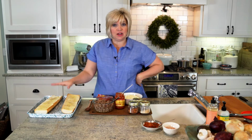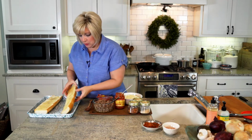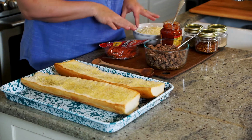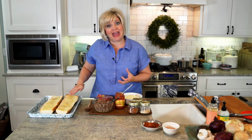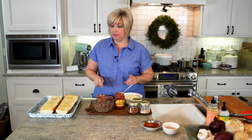Then I put these in a 425-degree oven for just 3 or 4 minutes because we want them to get crispy, just a little bit crispy, so that when we load on our toppings, it's not soft bread, which would absorb and get kind of soggy. So we've created a toasted, seasoned layer underneath all of our really quick store-bought toppings.